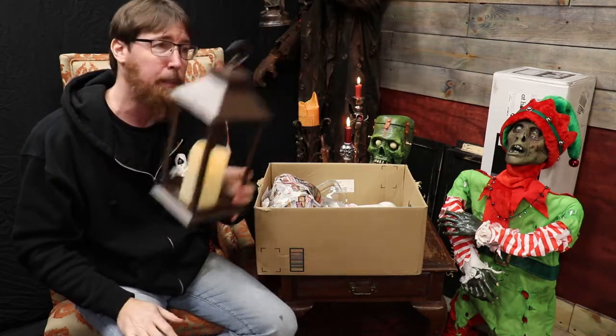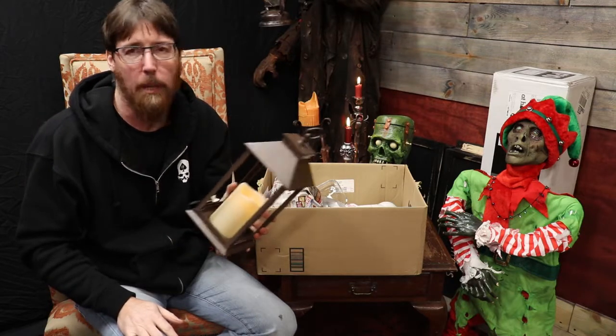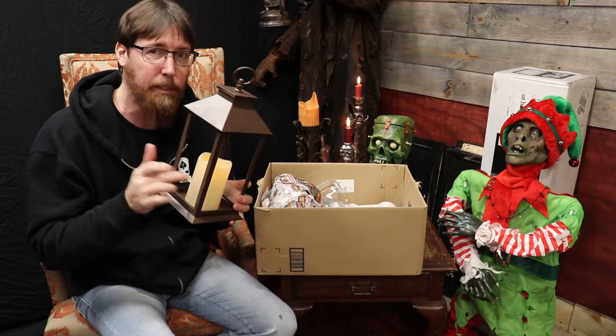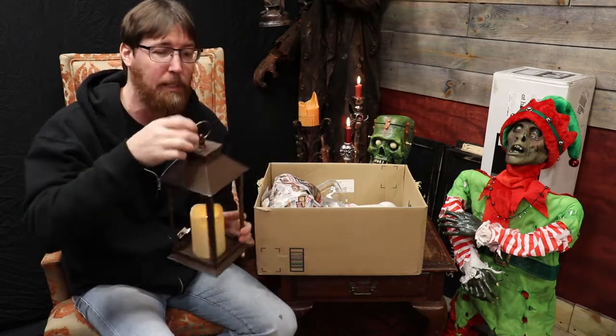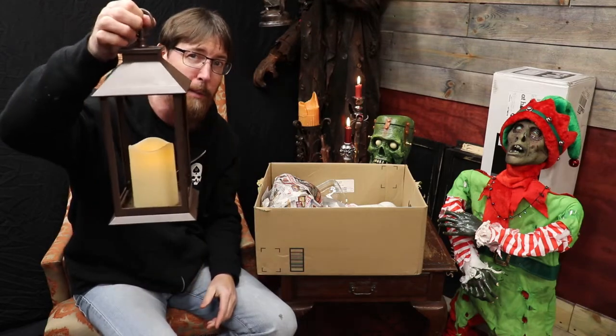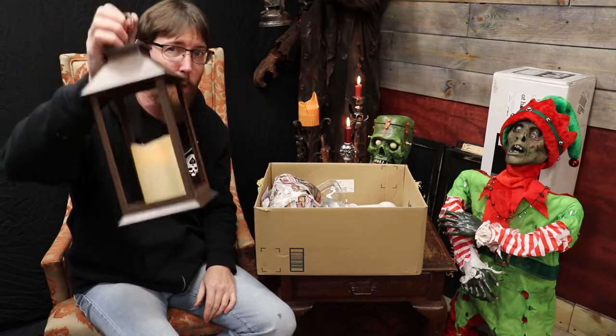So awesome deal, especially around Christmas time. They had all their Christmas stuff half price or 60% off or something. So it's a great time to snatch up lanterns for Halloween. Even if they're Christmas lanterns, you can paint them and make them over for Halloween stuff and for props. So we've got a working prop lantern right here that we could easily dress up and make something else out of. So total score for $2.50.